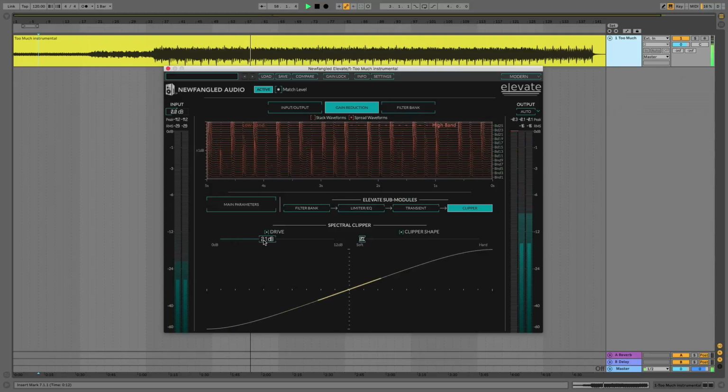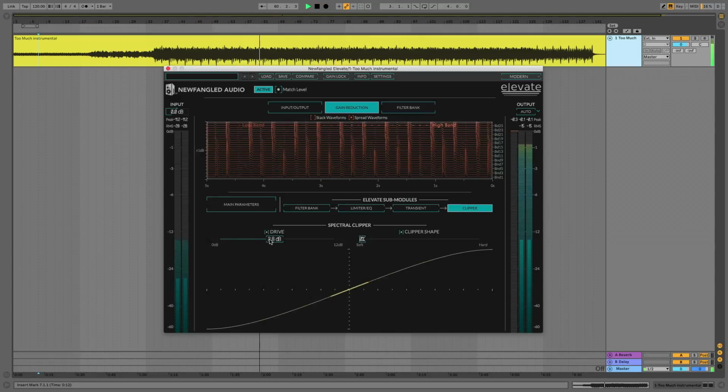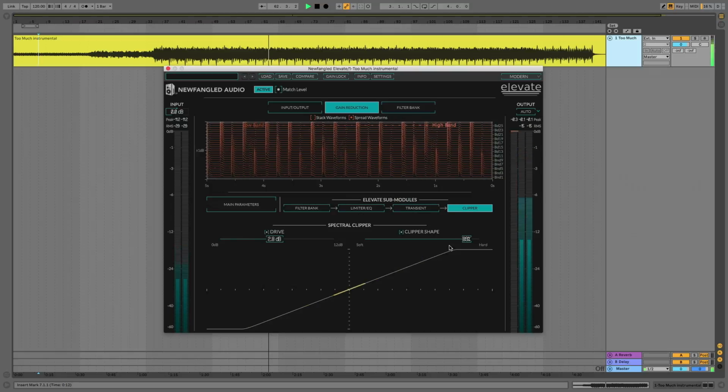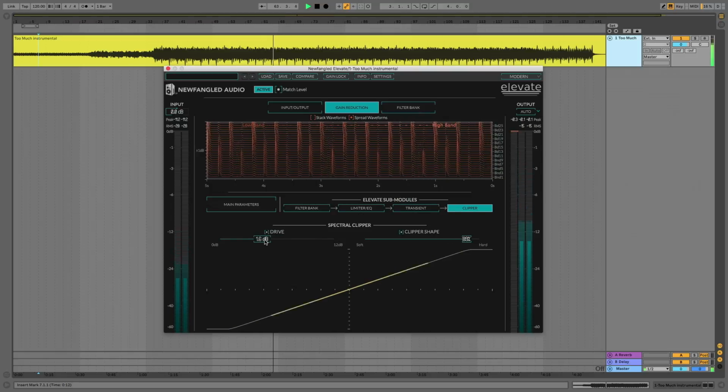For example, Punctuate can nail transients by changing how different frequency bands of a sound's attack come across, and Equivocate's bands match how the human ear works, providing a finely tuned way to sculpt the frequency spectrum.